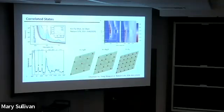Additionally, one group did a very, very clever study. Transport is very, very difficult, but they found a way to do a capacitance measurement using the optical reflection spectrum. They showed that in addition to a peak at n equals 1, there are additional features at 1/3 and 2/3. That corresponds to 1 electron per 3 moiré cells, or 1 hole per 3 moiré cells, and 2 holes per 3 moiré cells.